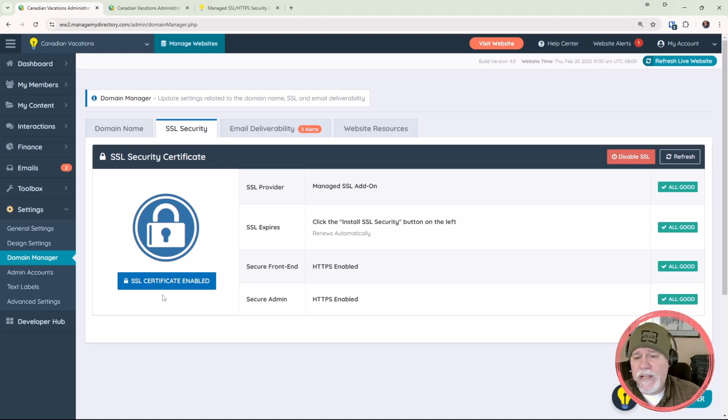Now notice here it says that the SSL certificate is enabled. All right. We already ran through this, and what you're seeing over here on the far right is all good. Okay. So this is letting me know it's already enabled. We did what we needed to do to enable it. We're good to go. It's being managed by Brilliant Directories now because of that add-on that we've got.